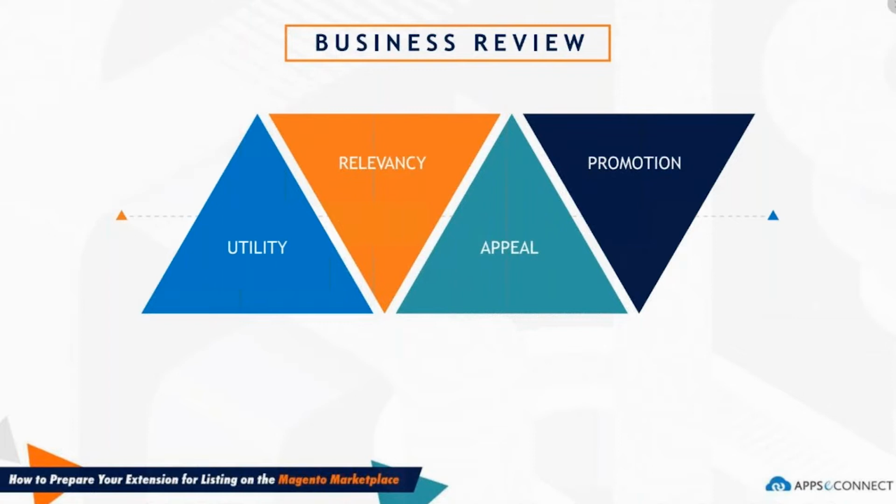You have to create case studies that show the traction you have with your merchants. You can also tell success stories of merchants who will be using your extensions. You have to establish yourself as a strong partner and work closely with the marketplace team to help Magento highlight your work. Now, there are various things that have to be remembered for the business review process.